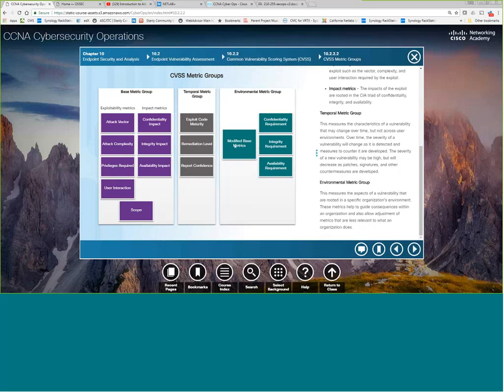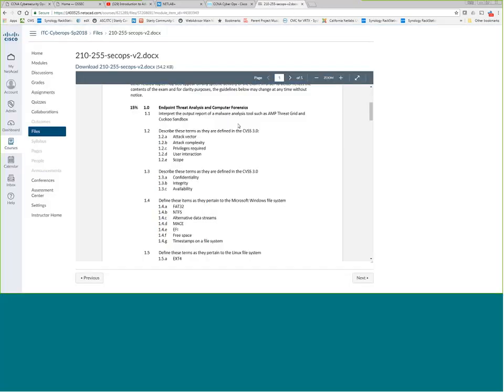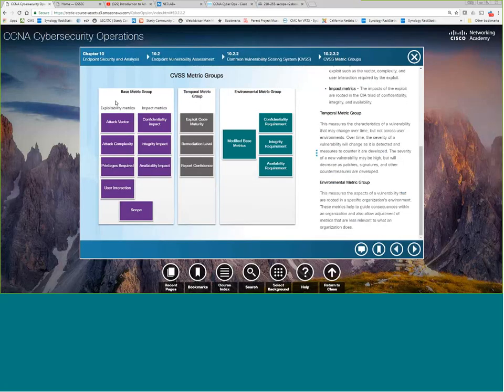And that would depend upon what type of organization you are. So these base metrics, temporal, environment, you need to know these, and that's going to be on the test. When you look at this, you need to know about attack vector and complexity. All of these would be in the exploitability. Okay, right there in the exploitability.